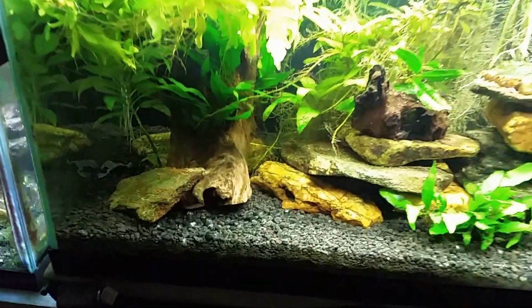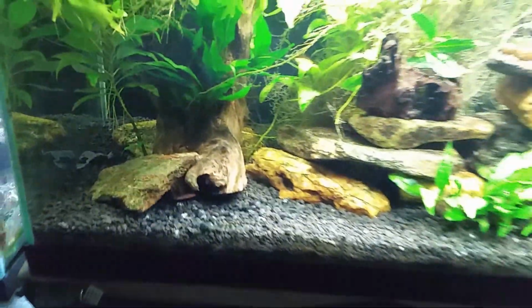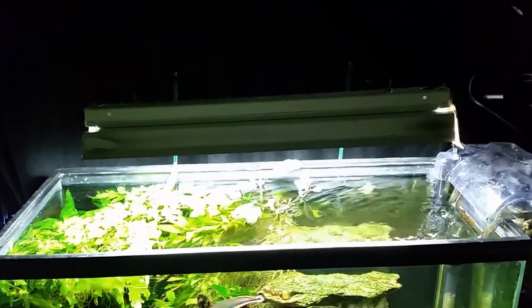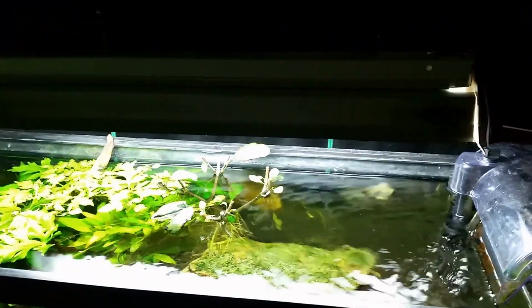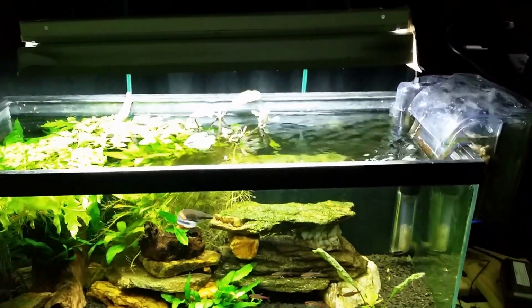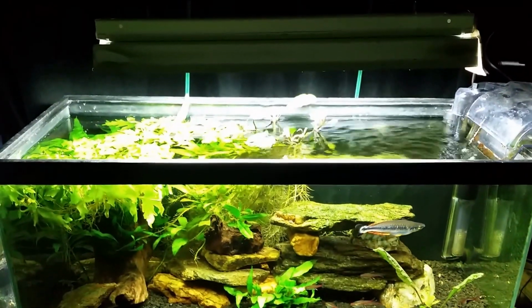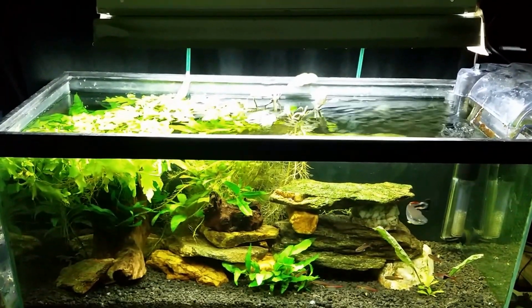And did you see that glare on the camera as I went past? Right there, it makes it a little difficult to see. That is exactly what I'm talking about with this lighting fixture. I really do want to move it and do something with it, because again, filming my tanks is a big part of the hobby for me. So lighting is important not only to my plants and to my tanks, but it's also important for my filming.